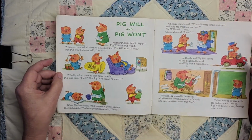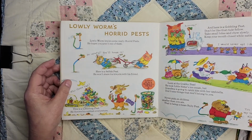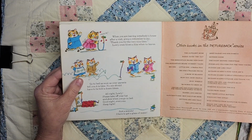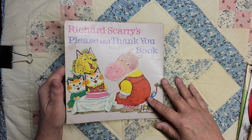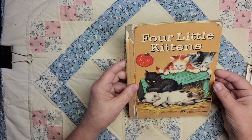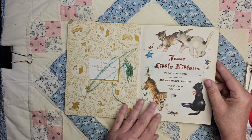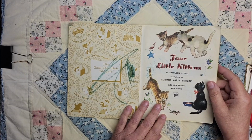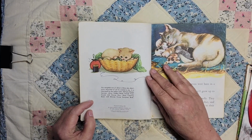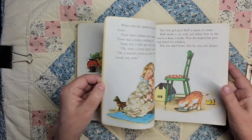Oh, the little chicks. Very cute, very cute. Lowly Worms, Horrid Pests. Random House Picture Bags. I don't know if those have any relation to Little Golden Books. This is a Little Golden Book called Four Little Kittens. There's a sticker on the front. It's got some issues. But pictures by Adriana Savosi. First printing was in 1957, and this is the 1971 version.